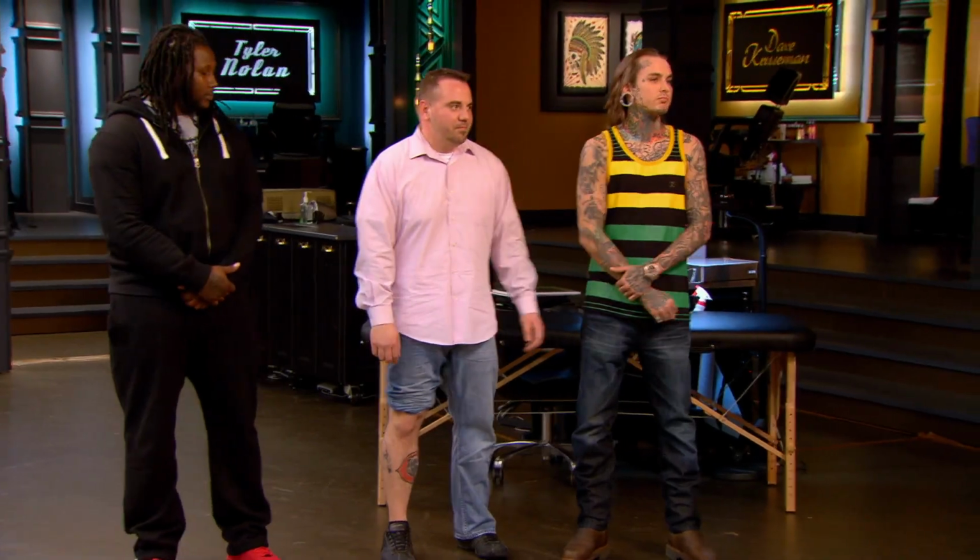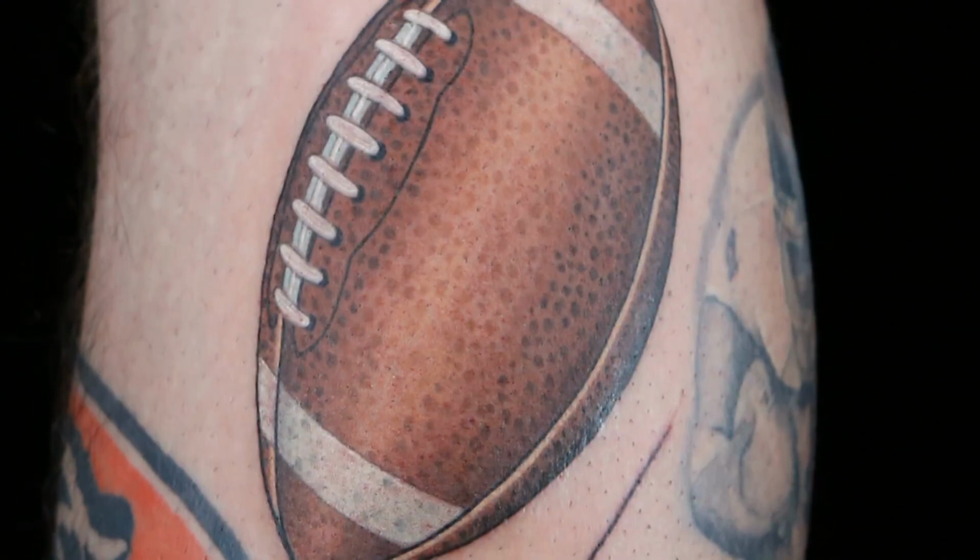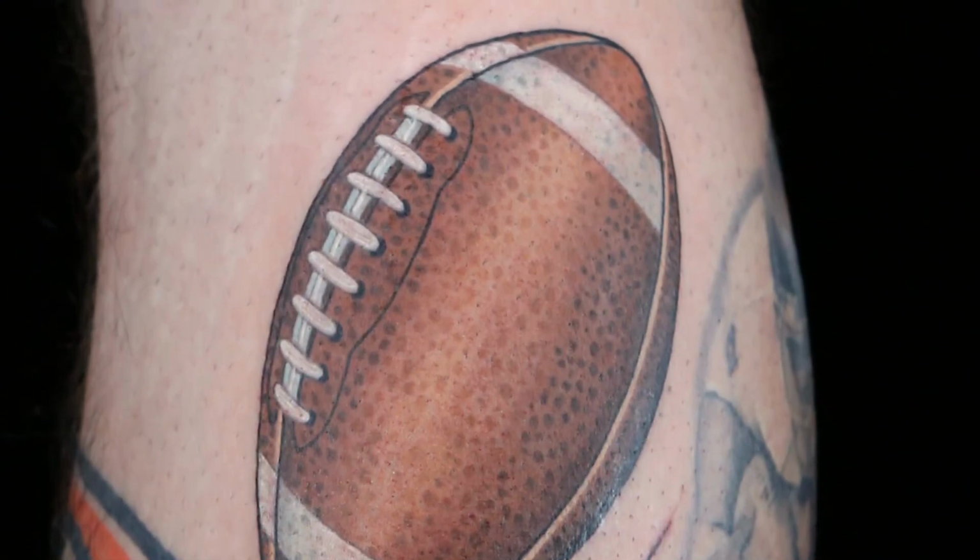Tyler and David, their player is Khaseem. I gotta say, this ball has the perfect shape. It's equidistant on both sides. Stripes line up perfectly. The stitching lines up perfectly. I think you did a great job, man. Nice. Craig and Aaron, and their player is Kamerion.